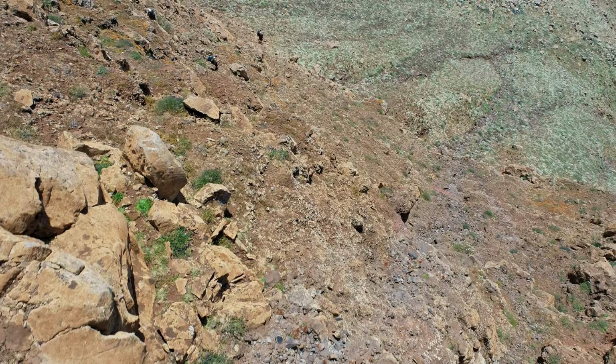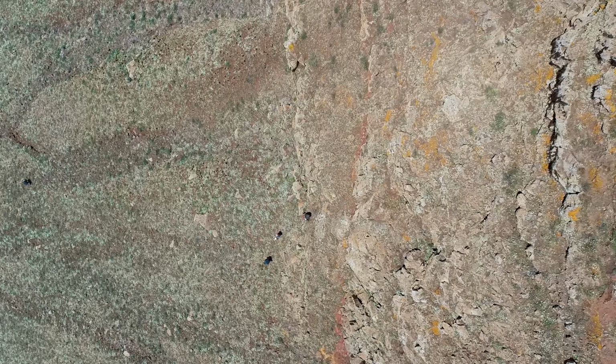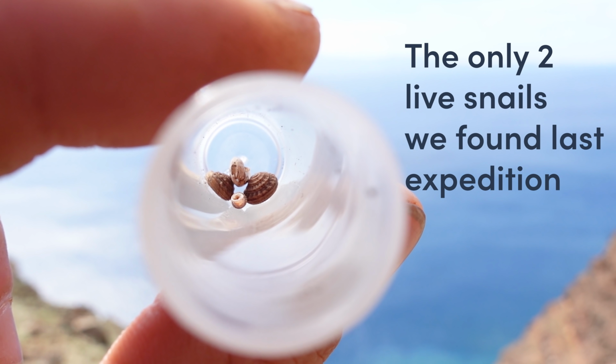So at this point, things got busy, and there was unfortunately no time for filming. When every minute counts after such an effort to get there, Tiago felt it was best to focus only on the searching. And the team searched for hours, but unfortunately, they did not find a single live individual.